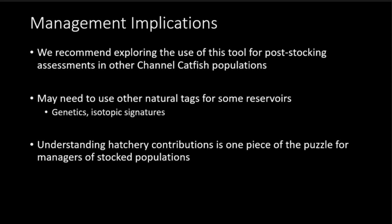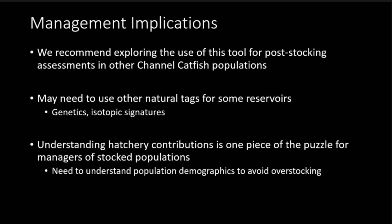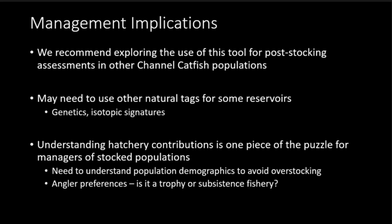So then finally, understanding hatchery contributions is simply one piece of the puzzle for managers of stocked populations. It is not the end-all be-all in saying that this is the amount of individuals from the hatchery. You do need to understand population demographics to avoid overstocking. So if you do have high contribution, but you also have a ton of individuals, maybe you still want to stock less, even though most of them are coming from the hatchery. You also want to understand angler preferences. Is this going to be a trophy or a subsistence fishery? So your management decisions will change based on what type of fishery you want. And then also, potentially there could be harvest rate differences.